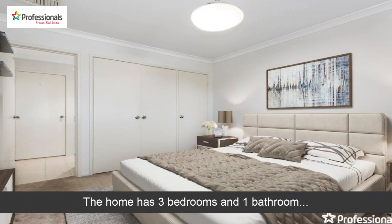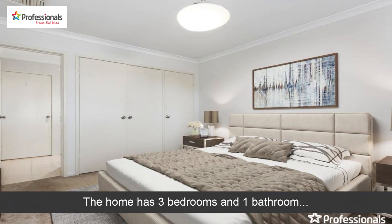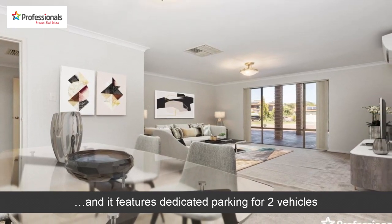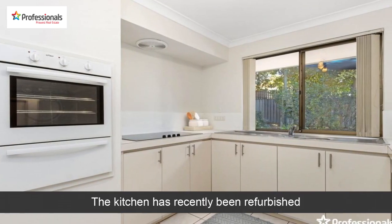The home has 3 bedrooms and 1 bathroom. And it features dedicated parking for 2 vehicles. The kitchen has recently been refurbished.